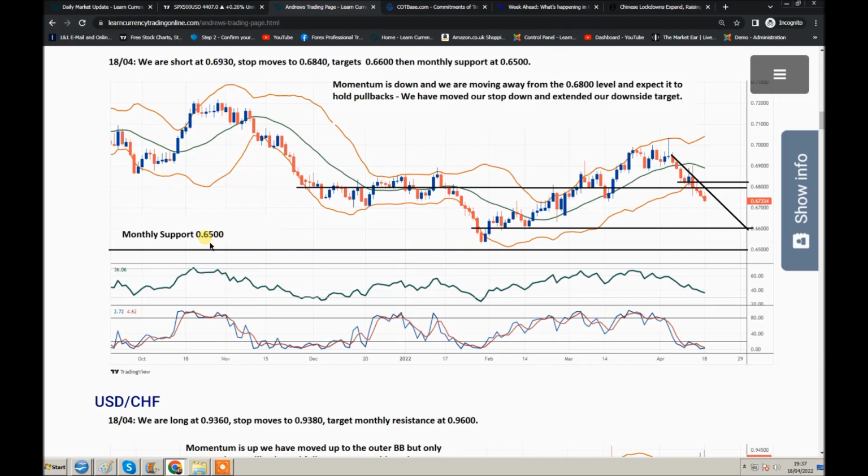In terms of the commodity currencies, the CAD, I think, is now going to start going down against the USD. I think the Aussie and the NZD are already in downtrends.